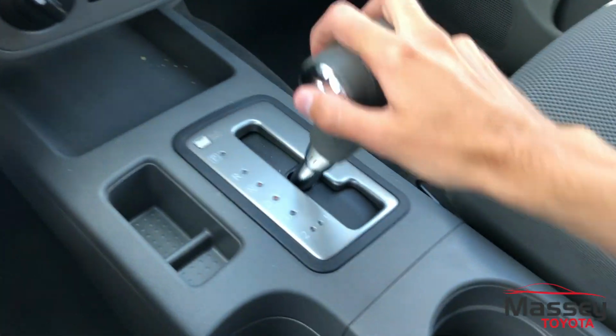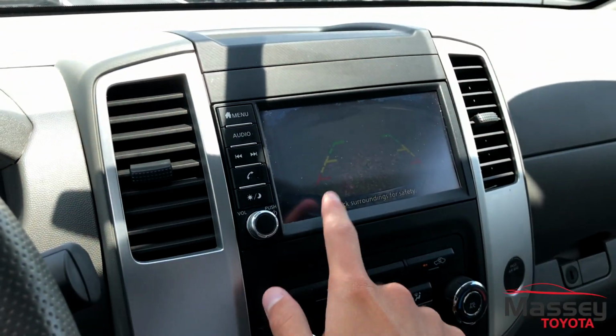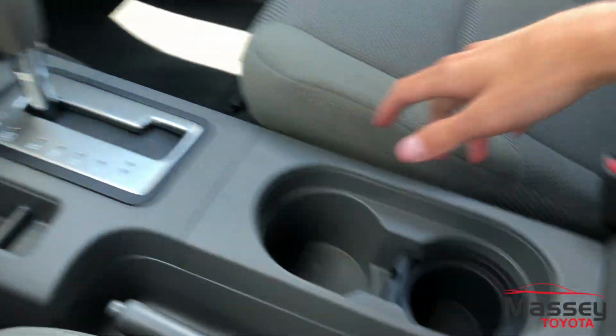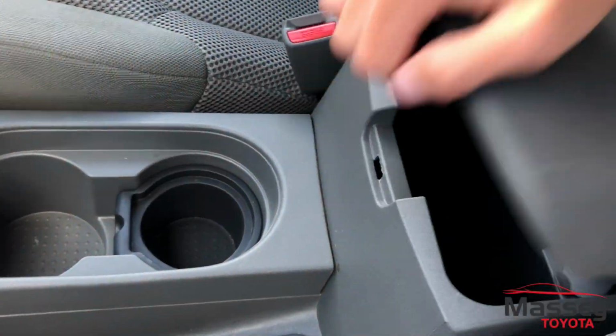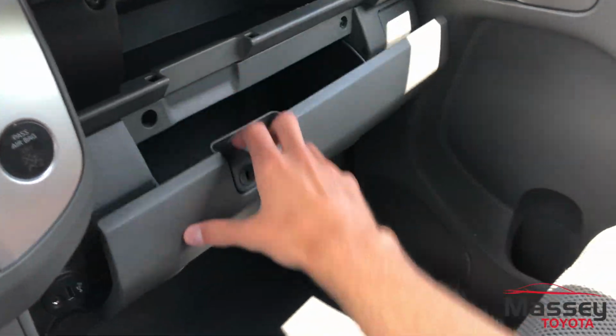And here's going to be that 5-speed automatic, low gear selection, and then in reverse you do have your rear backup camera with guidance lines. Cup holders, nice padded armrest with storage and a 12 volt. You do have 2 glove boxes over here also.